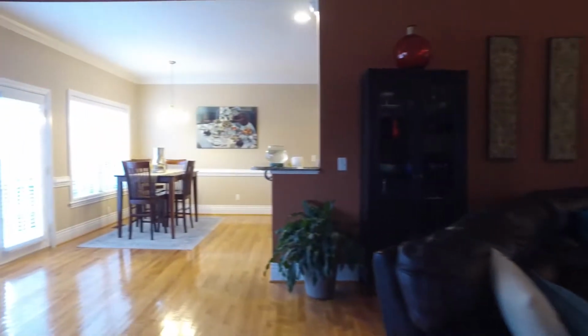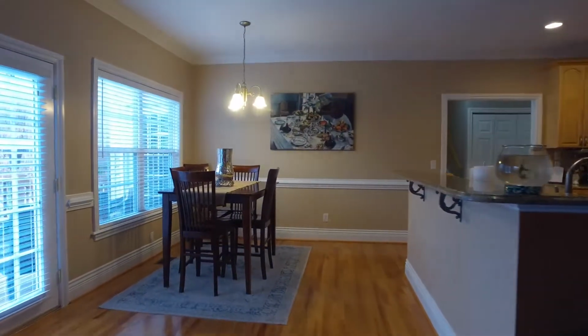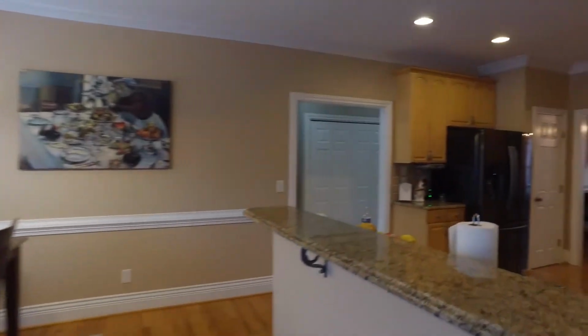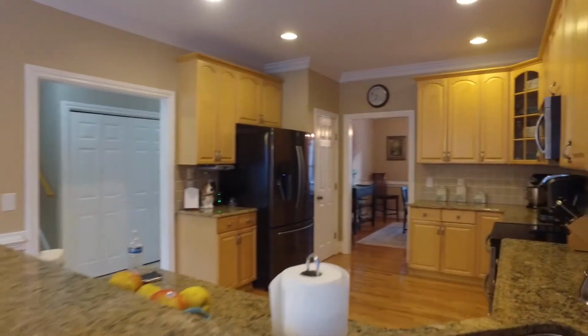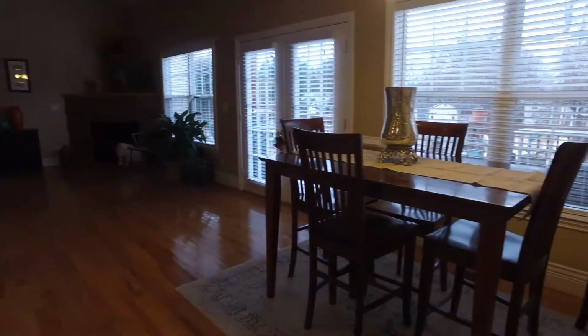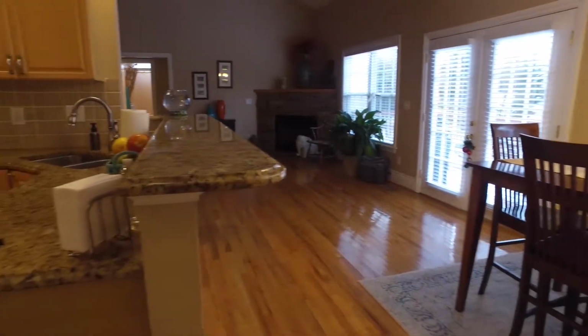On the rear of the home overlooking the deck is the breakfast nook with chair rail and eat-in bar. The well-appointed kitchen boasts granite countertops, double oven range, stainless steel appliances, and plenty of cabinetry.